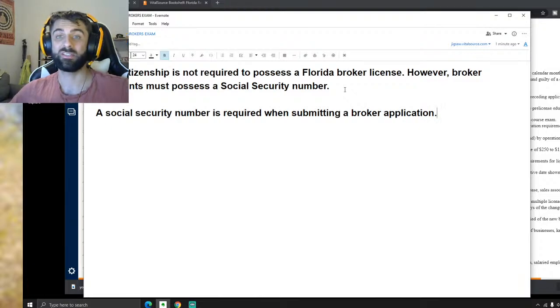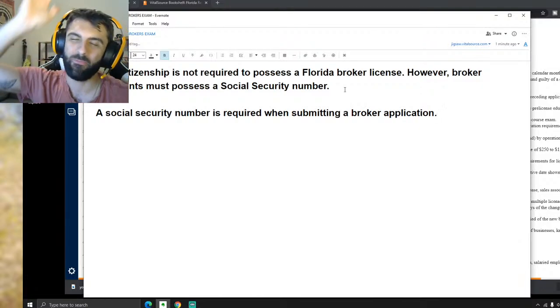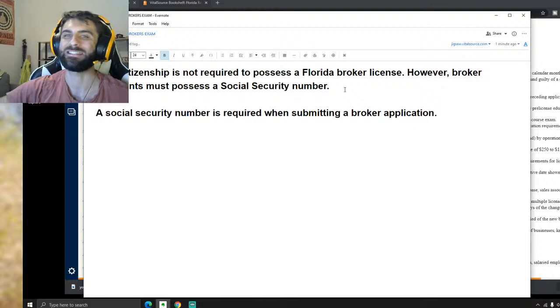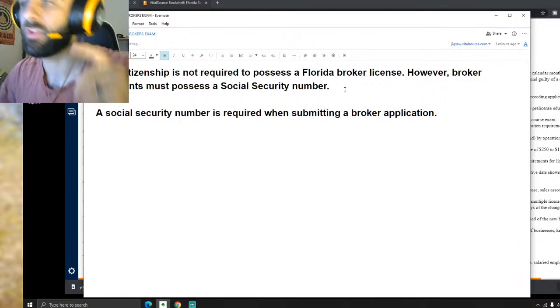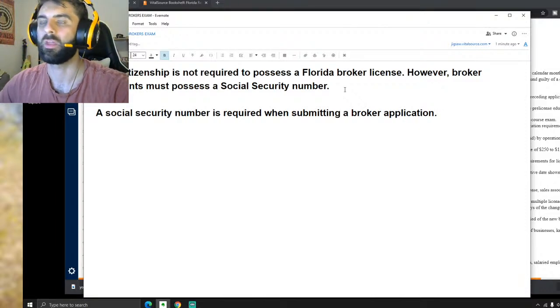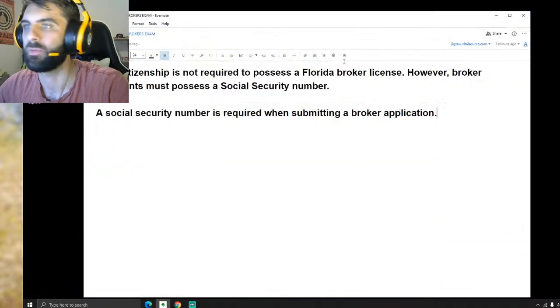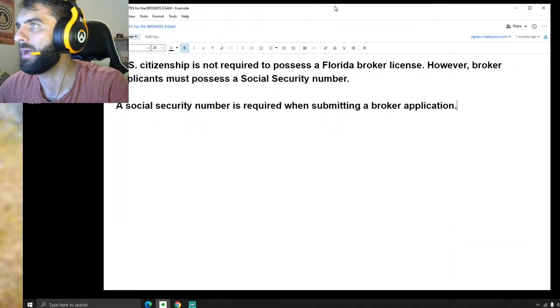Now with this broker's exam, I've had everything done. I've done the course hours, I had the fingerprint done, I had the application done, I've paid for it. I literally just have to take the state exam and that's it. The state exam is arguably the hardest part about it because you can't bring Google into the Pearson VUE Testing Center. But that's what I'm going to do now. So I'm going to study so I can pass it.